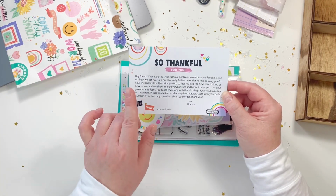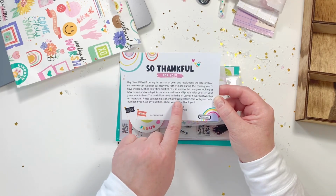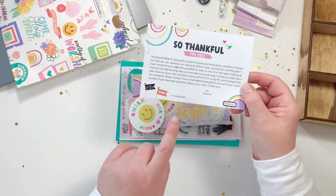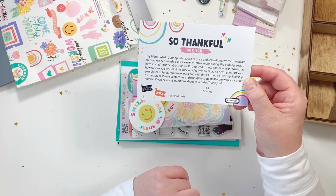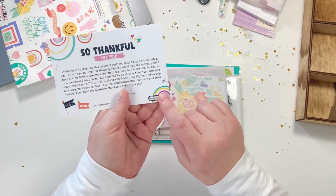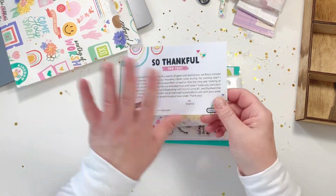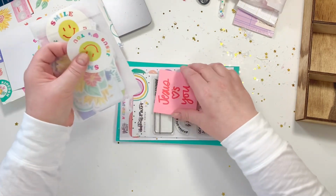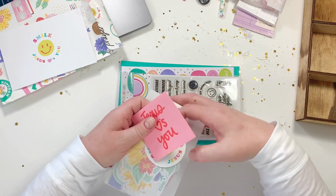You can follow along with this kit using the hashtag IF_worthy of worship. I use that over in the Facebook Bible journaling group for Illustrated Faith, and then we also use it on Instagram. The bottom corner of that was a color crush, and then there was a little sneak peek of what is to come for February.